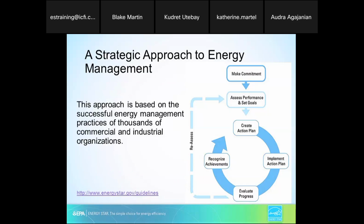This slide illustrates how the recommended approach to energy management is an iterative approach. The first step is to get senior management in your utility to make a commitment to the program. You cannot successfully implement an energy management program without management support for staffing and resources. And the next step is where the Portfolio Manager tool comes into play to establish a baseline of energy usage for your current operations through a process called benchmarking.